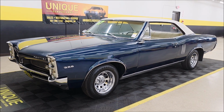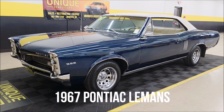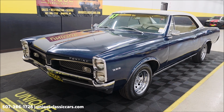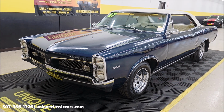1967 Pontiac Lemans two-door hardtop here at Unique Specialty and Classics. Great body style. Underneath the hood, 428 V8 YH block. That is paired up with a Turbo Hydramatic 400 automatic transmission. Edelbrock 4-barrel on it, equipped with power steering.